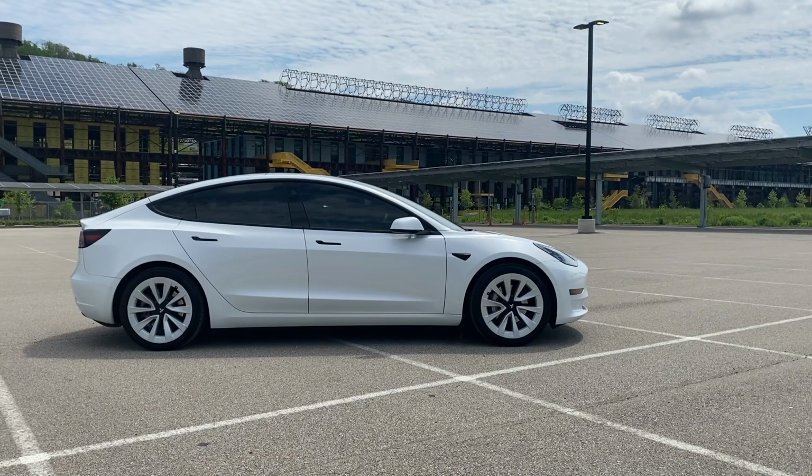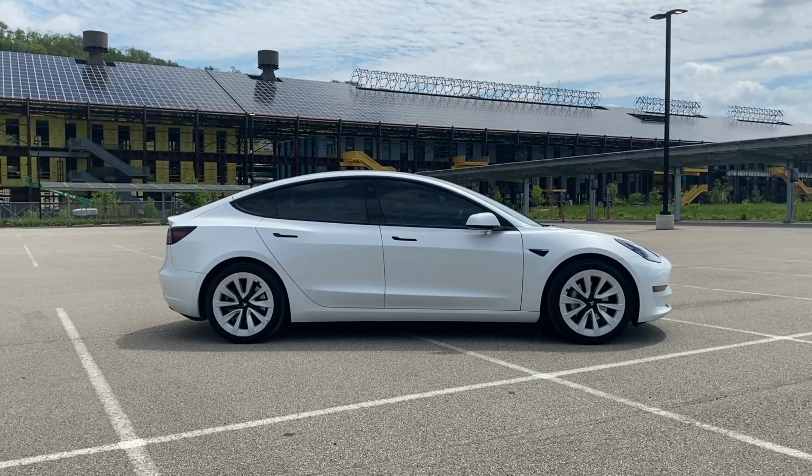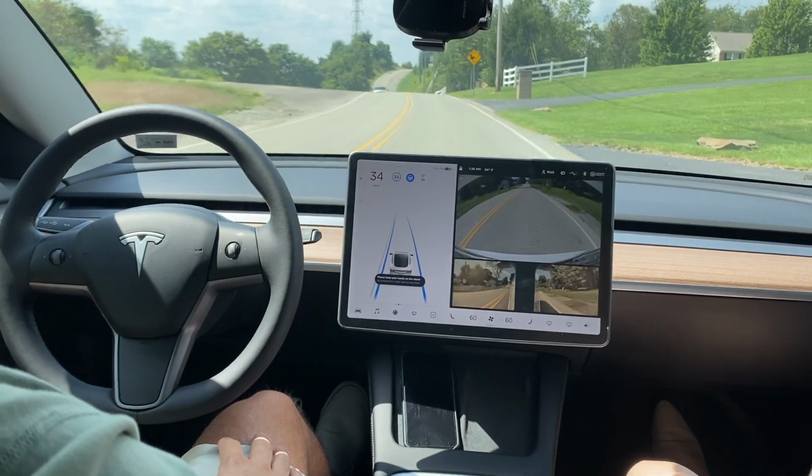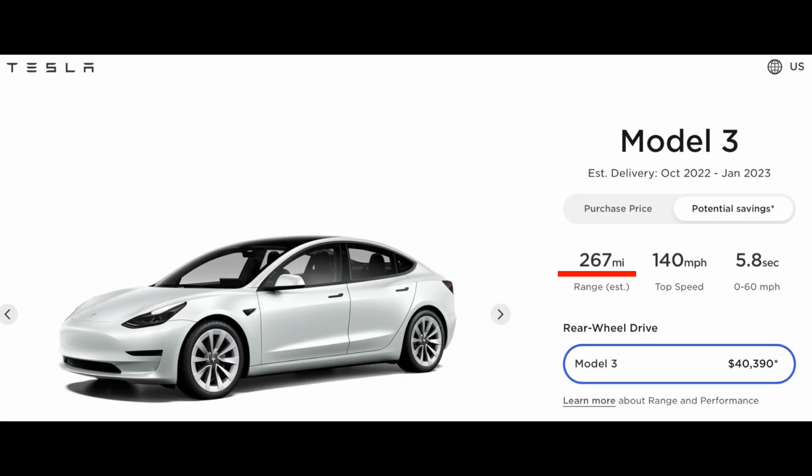Let me just say this, I have had my Model 3 for 12 months. I 100% would buy it again. But if you're somebody that has a concern with range, especially with the rear wheel drive, which is Tesla's base model, the range is something you want to think about. If you take road trips or have a really long commute, maybe you do ride share where you're driving people all the time, full time, or on a side hustle, maybe that rear wheel drive, which gives you around 270 miles, might not be the best car for you.